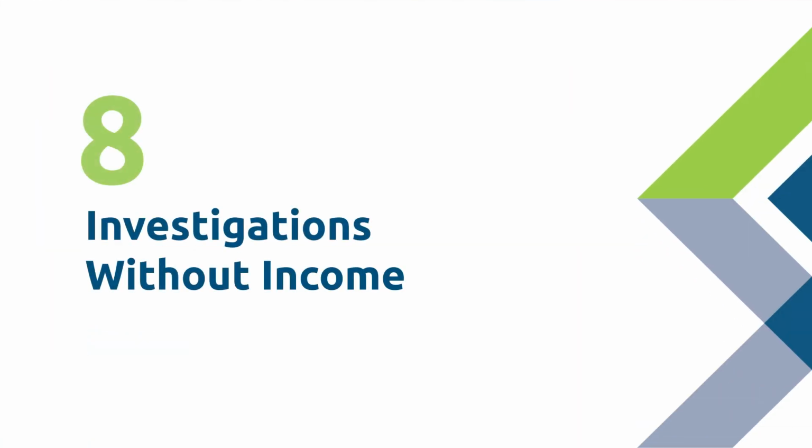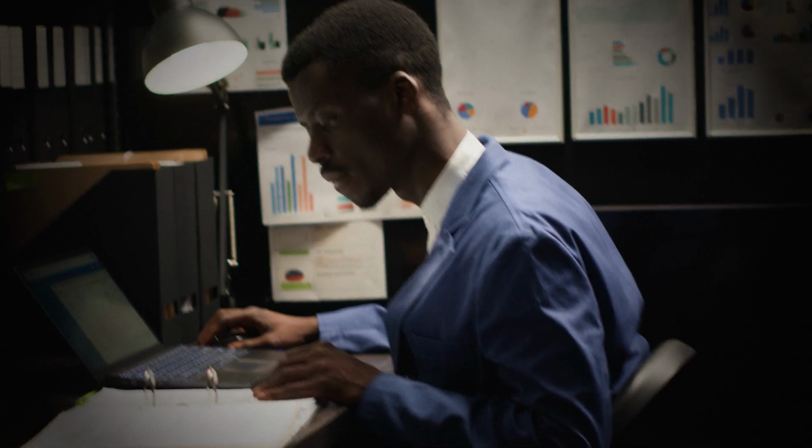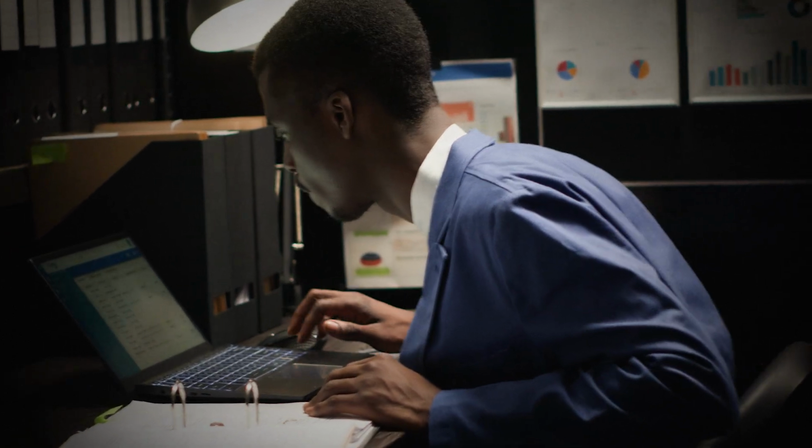So at number 8, we have investigations without income. Here's something many people don't realise. HMRC can open an investigation even if you haven't declared any income. It might happen if they suspect undeclared earnings or cash transactions. For example, a few years ago, HMRC required e-commerce platforms to provide lists of all their traders. And before that, they were collecting lists of rental landlords from letting agents and matching them with land registry.